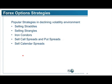Iron condors as well. Basically, it's a combination of a bear call spread and a bull put spread. In some cases, some people may have a slight upside bias versus a slight downside bias, and so they may just sell a call spread versus sell a put spread. I think the market's going to consolidate here, but I'm a little more bullish, so let me work a put spread. I think the market's going to consolidate here, but I'm a little more bearish, so in that case, let me go ahead and work a call spread.